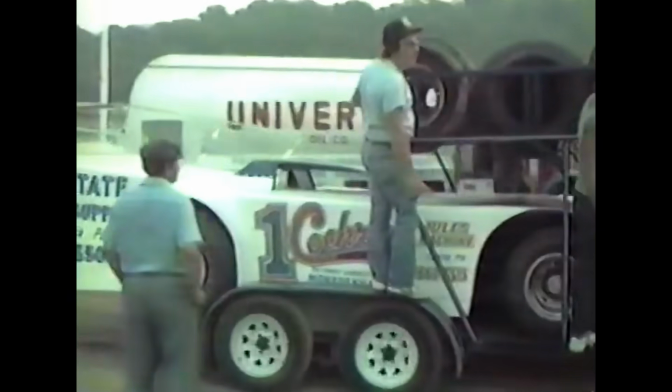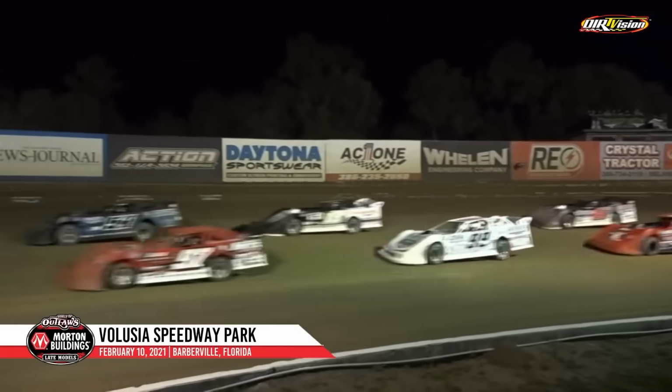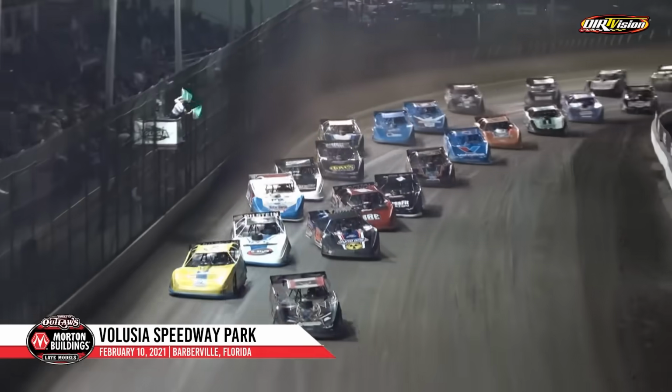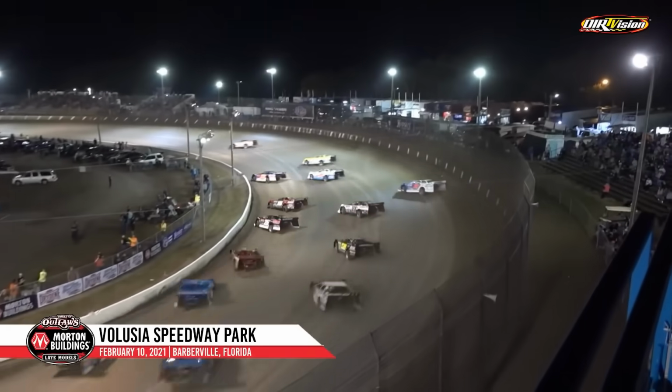Dirt late models eventually joined their modified counterparts in taking pointers from sprint cars and morphed into the hiked up speed demons we see today. They are perhaps even more popular than their asphalt brethren. And since they can beat and bang with their closed wheel wells, they almost always put on one hell of an event wherever they show up. They're a hit all over the country, but especially in the Southeast where they originated.